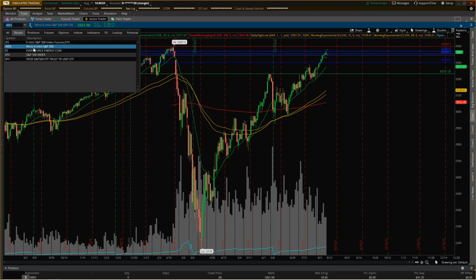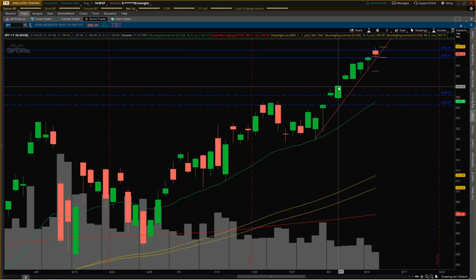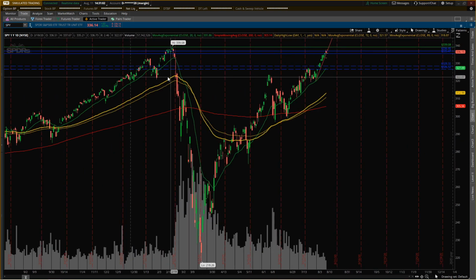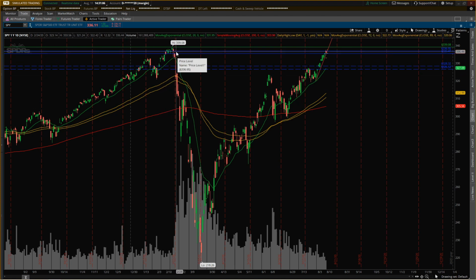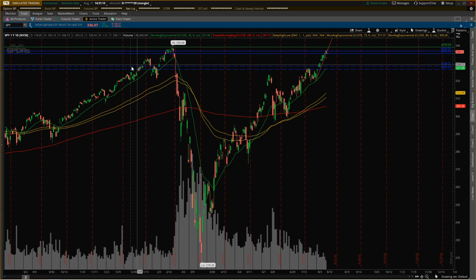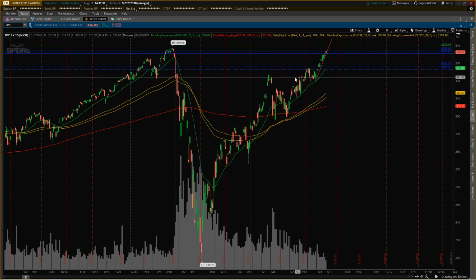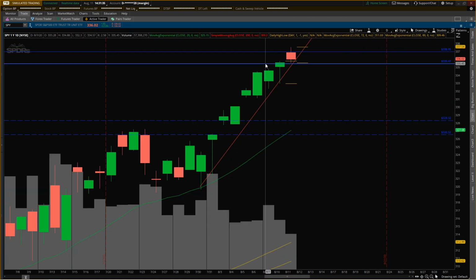But I was looking at SPY, and I marked up a gap fill from back here from when the market crashed. So I marked that up, the gap to fill for today, and took a trade based off of that. On the daily, on the SPY, it actually came down and touched.